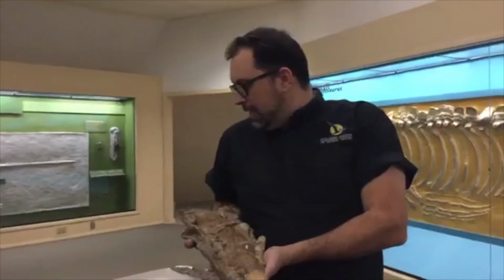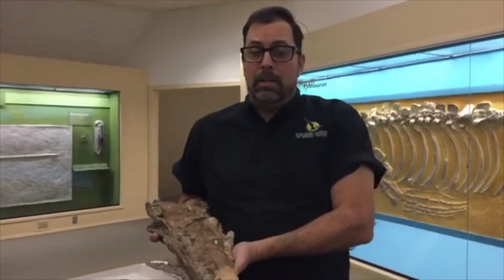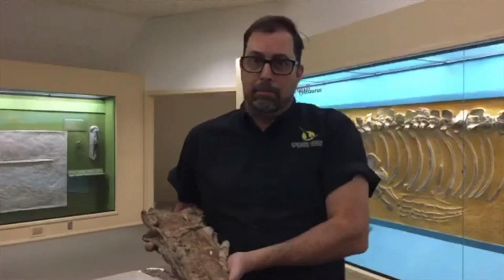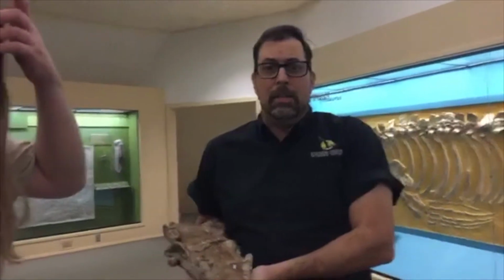There is definitely deformation where you can see things have been flattened out and sort of twisted over the long periods of time and being under pressure, and bones kind of get squished. So if those vertebrae look a little strange to you, that's because they are. So good eye.